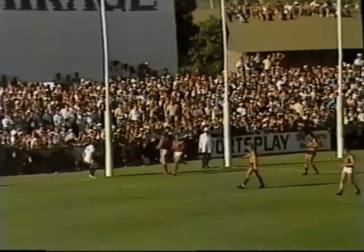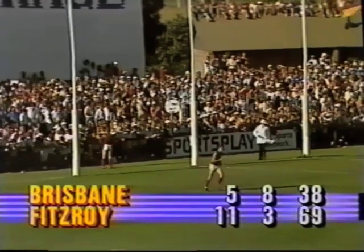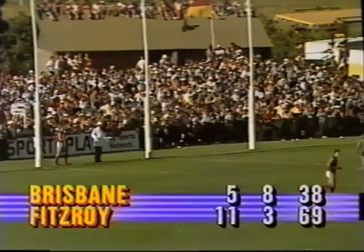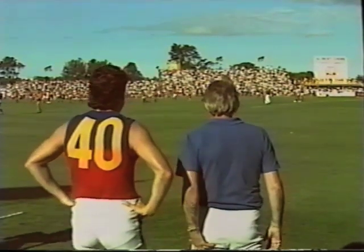Donnell's usually got a ton of pace. He picks it up at the 50-metre line. A good attempt, a long kick with the breeze, and he puts it through for 1 point. So they're battling hard, the Bears. 5-8, 38 to Fitzroy. 11-3, 69. They're not out of it yet. A couple of quick goals as we see Scotty Clayton about to enter the arena. Very close to half time, so I doubt whether he'll get a run.